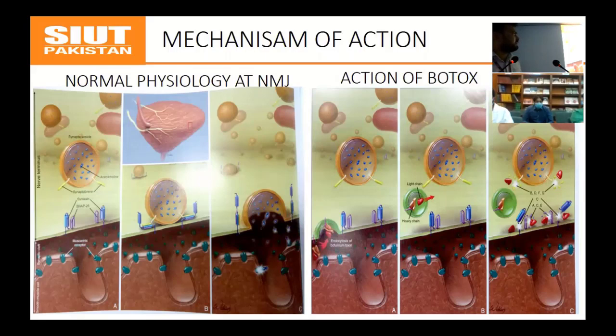Action of Botox. What happens with the Botox? When the Botox comes into the synaptic cleft, first endocytosis of Botox occurs in the nerve terminal. After endocytosis, it cleaves into a light chain and heavy chain. The light chain then translocates into the cytosol. In the cytosol, the light chain cleaves the vesicle associated protein and membrane bound protein. After the cleavage, there is no attachment of the vesicle with the membrane attachment protein, and there is no release of acetylcholine. By this, the Botox causes inhibition of acetylcholine release.